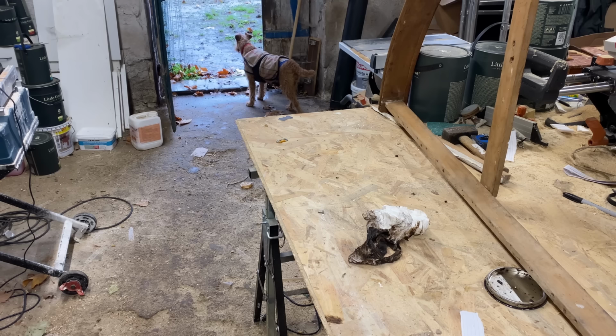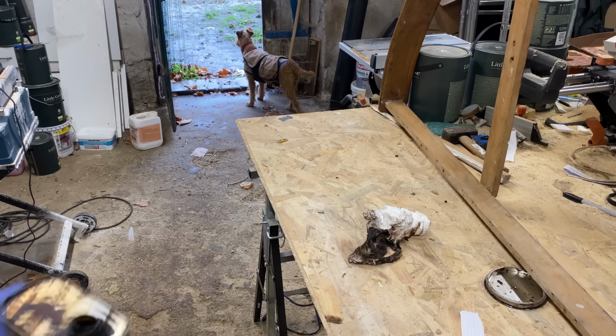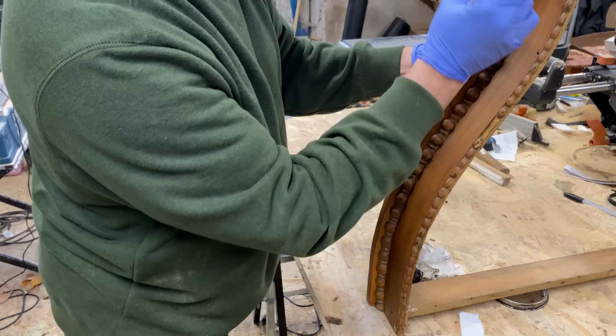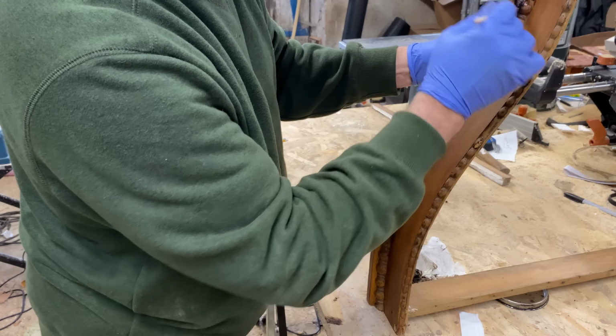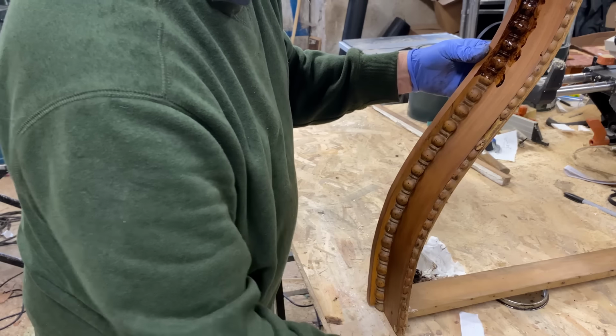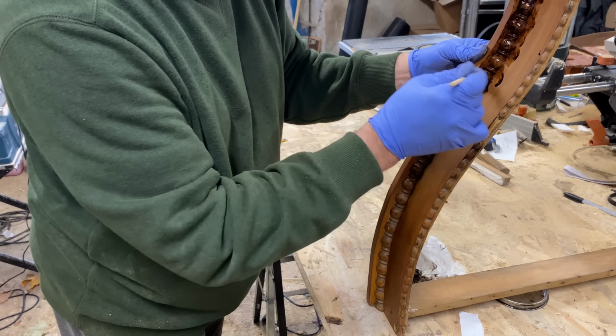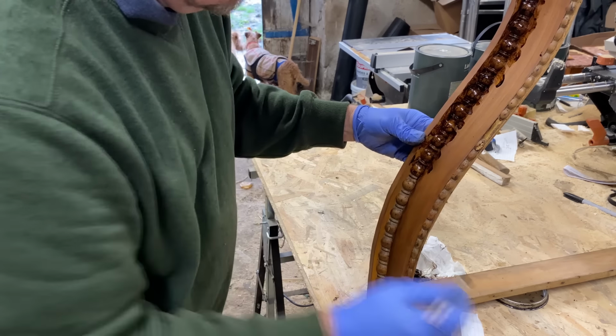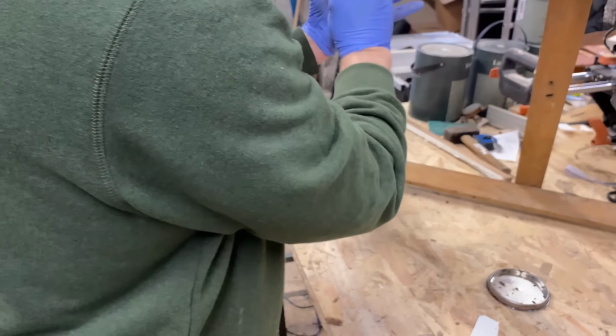Okay, so I'm going to let this sit for a little bit so it can actually penetrate the wood before I then buff it and take it into the house to be hung up. It's really exciting. But before I do that, I will get into these crevices. How pretty that then looks.